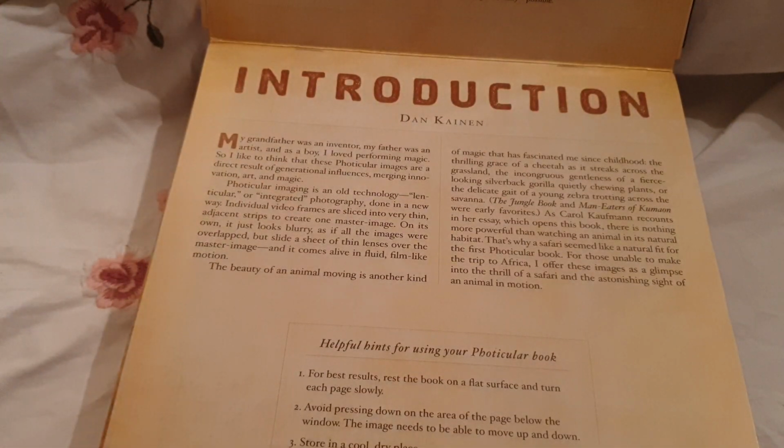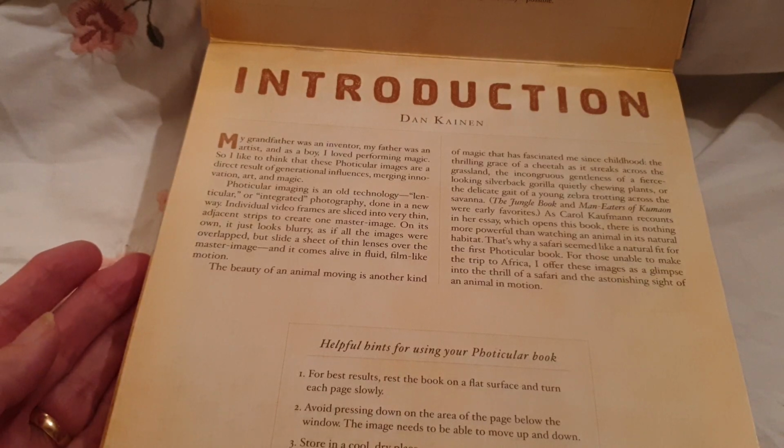Introduction. My grandfather was an inventor. My father was an artist, and as a boy I loved performing magic. So I like to think that these photicular images are a direct result of generational influences, merging innovation, art and magic.